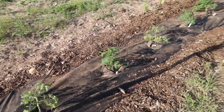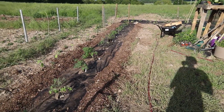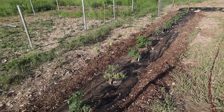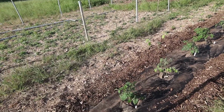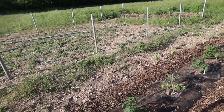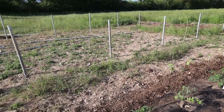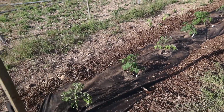Here is a new tomato bed that we installed yesterday evening. This is all varieties that I've never grown before. Very different from the varieties we grew last year.